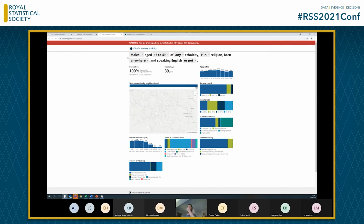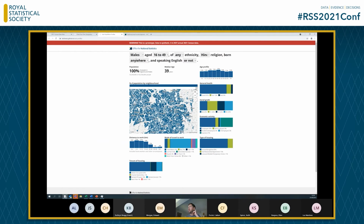This is a very early prototype as well of a sub-population profile explorer. This is built off of the build your own table functionality demoed earlier. And the idea here is that we can create a variety of different combinations of variables.